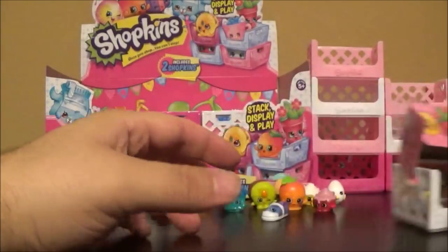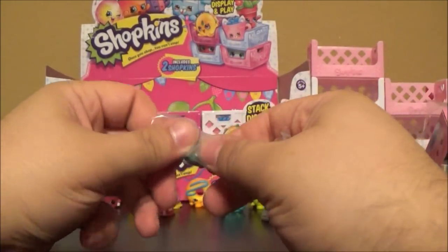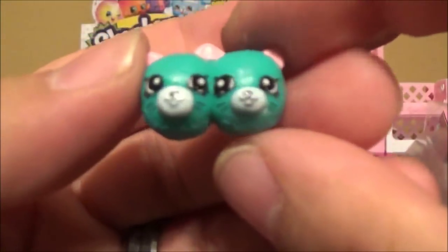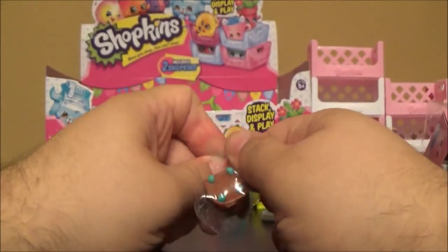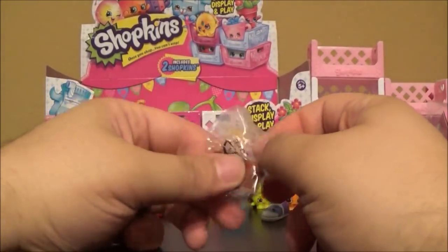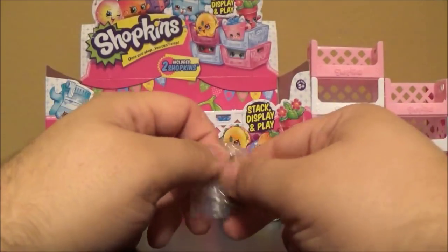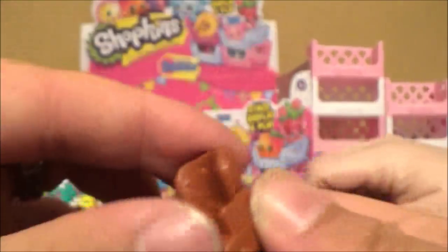Ah, another Petkin, the twin earrings. Do you remember what they were called? They are Earring Twins. Earring Twins, so I was pretty close. And then this is Comfy Chair. I remember Comfy Chair. Believe it's a common. Yep. There we go, little Comfy Chair there.